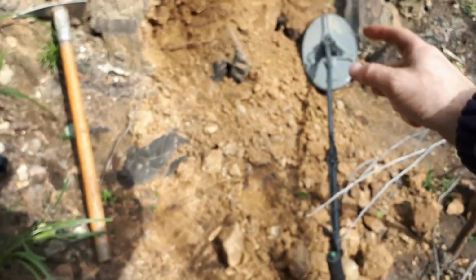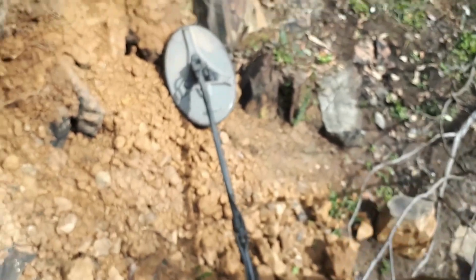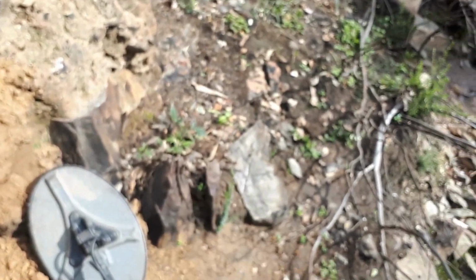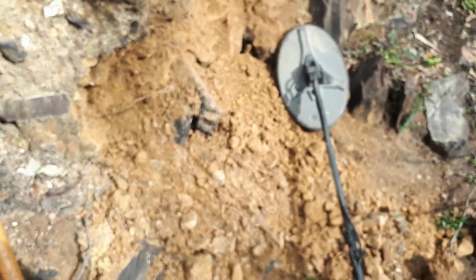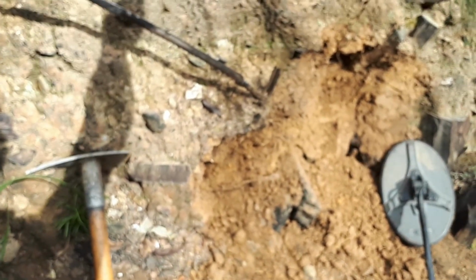Alright, I'm going to check the rest of this patch. Bit of bedrock here, and last time I was here, I went right over most of this, but I must have missed that one, because I got just there a real little tiny one. It's like 0.1 or something, not even 0.1 I don't think. Tiniest little one. But I mustn't have stuck my coil up high enough along here. I think it went up and over too.